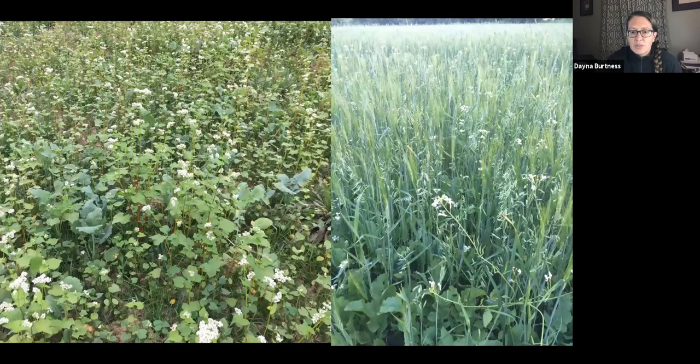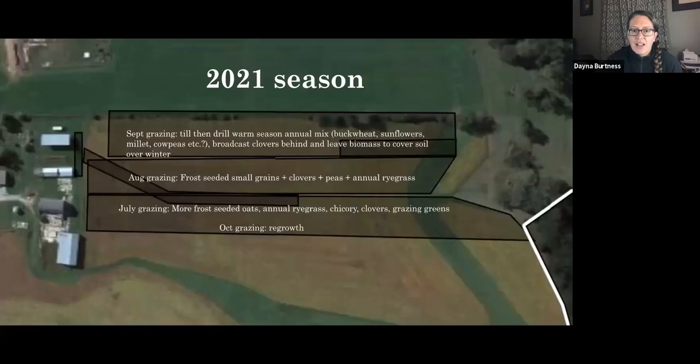Here are some other mixes we've tried in the past, but we're really going to start going more for salad instead of calories. I'll skip this, but this is our thinking on what we might attempt this year. Mostly that northern third is what I want to play around with, potentially a warm season annual mix like buckwheat, sunflowers, millet, cowpeas, and broadcast clovers after the pigs leave, and then leave the biomass to cover the soil over the winter.